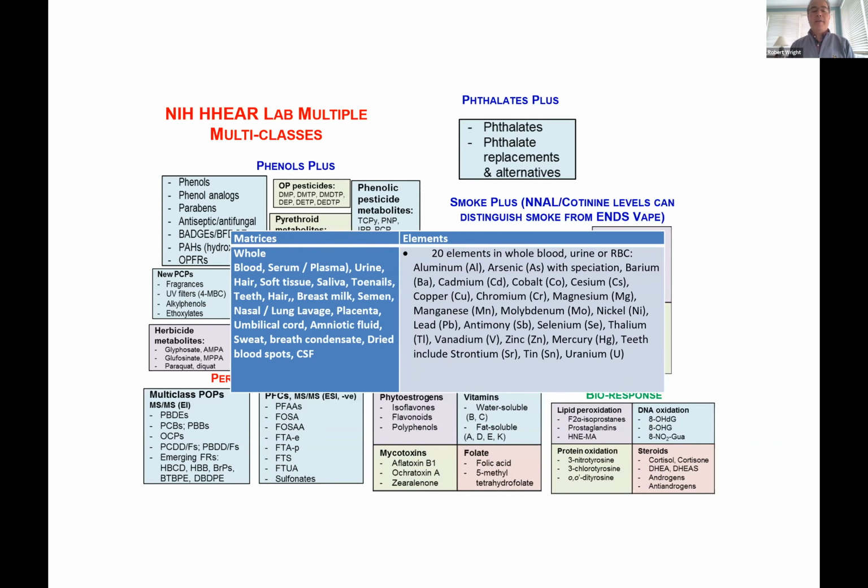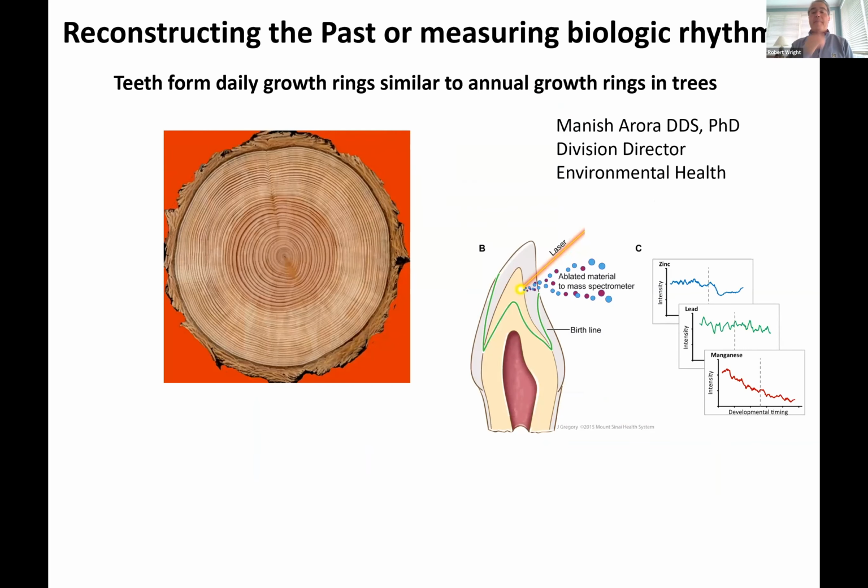And then I do a lot of work with trace elements, things like lead, cobalt, cadmium, manganese, other trace elements. We also can measure them in our laboratory at Mount Sinai. And then I alluded to this earlier. So one of our faculty, Dr. Manish Arora, is a dentist and a chemist, and he's developed an assay that actually measures chemicals inside teeth.